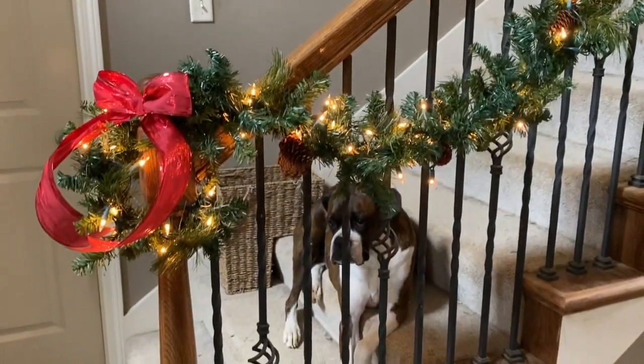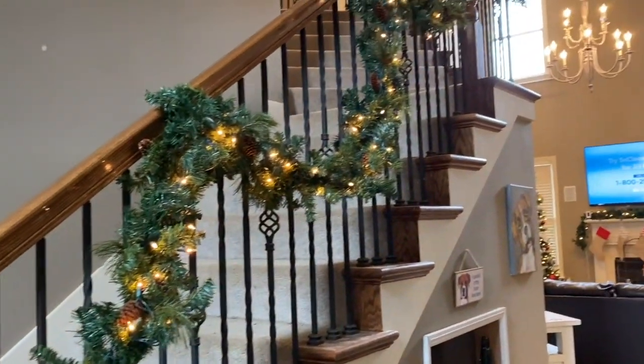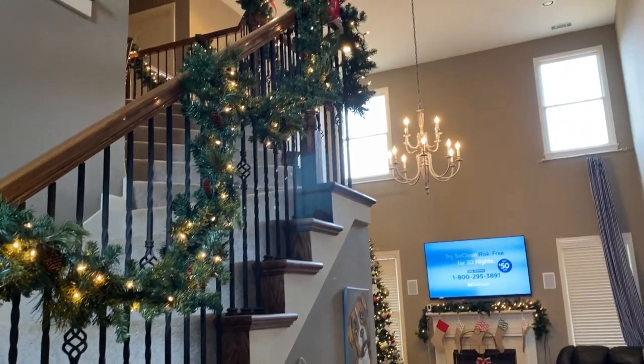Okay, onto the banister. I kept it really simple, just the garland this year with a couple of red bows that I tied out of ribbons. Letty has no clue what's going on and is less than amused, obviously.